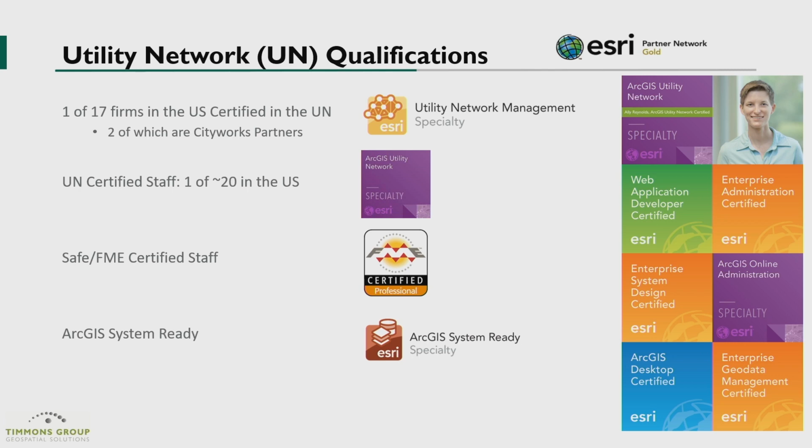We are one out of 17 firms in the US certified in the utility network. I personally have the UN certification as well, one of about 20. They don't really release those numbers, but from what we can tell in the US. I also am FME certified. We have many staff who use FME daily, and we are ArcGIS system ready. So all these things contribute to being ready to deploy the utility network to various clients. We've also got a ton of AWS and cloud certifications and other geodatabase certifications across all of our staff.